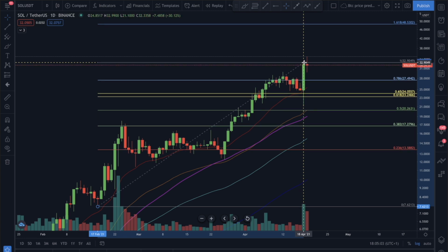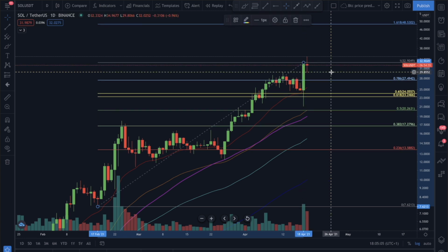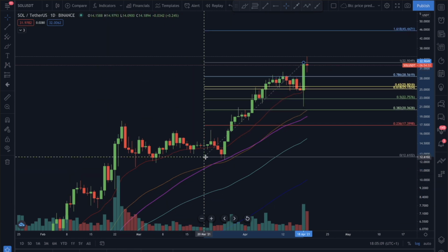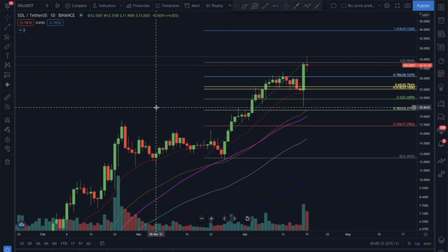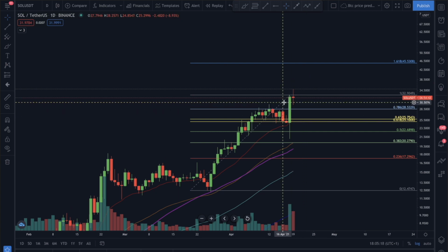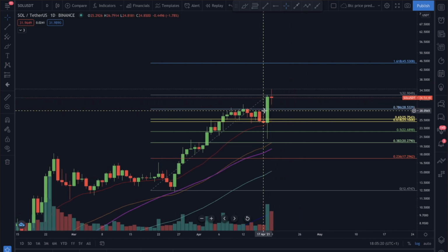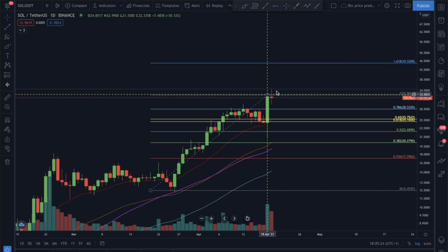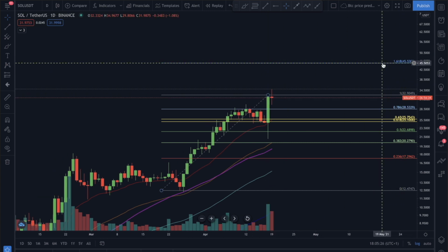So if this is the Sunday candle, then we can do it, right? So let's do it this way, and let's move this over as well to here, because obviously we always change our data once we confirm a closer week and the week hits the target, then we close it. So now the new target for Solana would be the $45 target, and I think it could possibly do it. There is potential for Solana.